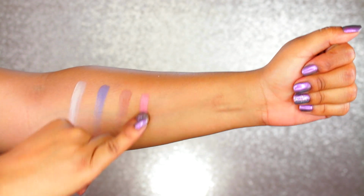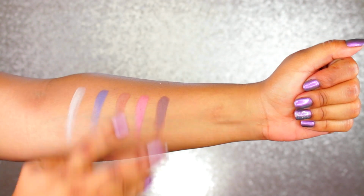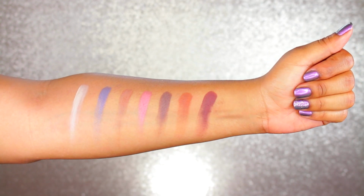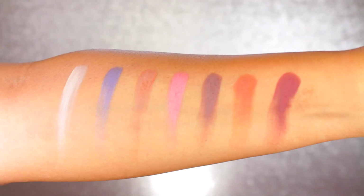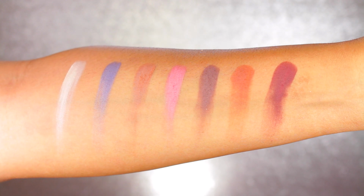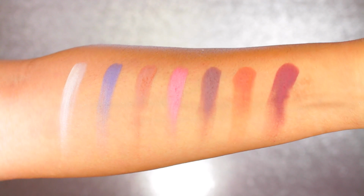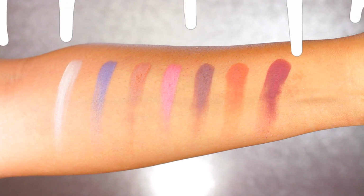Incense, Love, Volatile, Eccentric, which I call Electric in a little while, and Passion. And here's an up close look of all 7 shades. And as you can see, the top row is shimmer and the bottom is mostly matte or satin. This palette retails for $42.